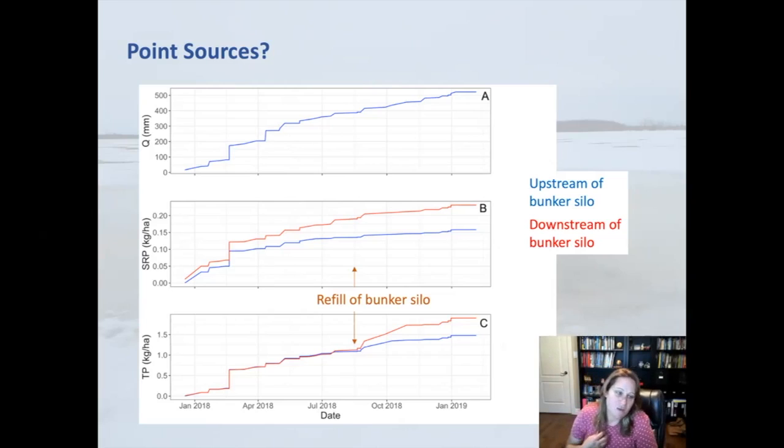And so we did some research in a watershed that had a bunker silo located really close to the stream. There was a little bit of leachate that would just trickle gently out of that bunker silo into a wetland before it entered into the stream. And we looked at phosphorus concentrations and loads upstream and downstream of that bunker silo over the period of a year. And the blue is showing you upstream, and the red is showing you downstream. And you can see when the bunker silo was refilled.